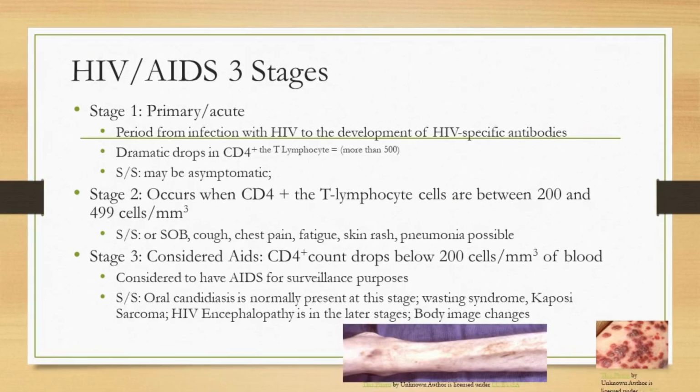Okay, we are going to discuss the three main stages of HIV/AIDS. Stage 1 and Stage 2 are considered HIV. Stage 3 is AIDS. Stage 1, we call the acute or primary stage. You are going to see flu-like symptoms in your patients. This is the period from when they are infected with HIV to the development of HIV-specific antibodies. You're going to see their CD4 count drop dramatically.